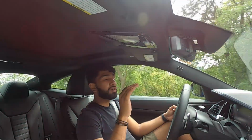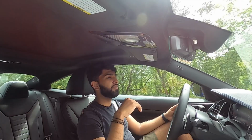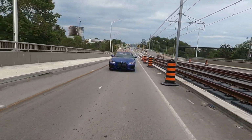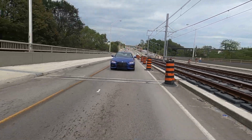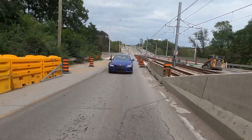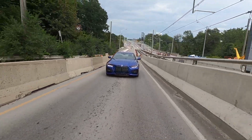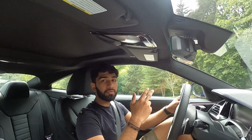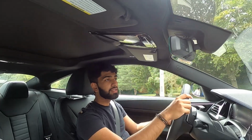All right, so currently going over a couple of potholes just to really get a feel of the suspension in this car. It doesn't have any optional air suspension or any of those features like the X5 did, so you're gonna feel them. You can definitely feel them as it takes some of these bumps in the road here, and that's just the compromise you've got to be willing to make in a car like this.